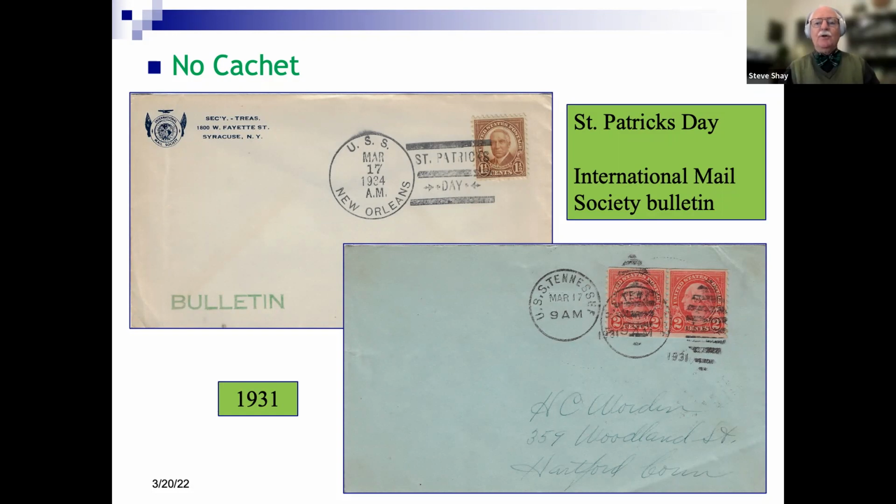Bottom cover is one which I'm not sure if it's a philatelic cover or a real mail cover. Certainly canceled on March 17th, 1931. Canceled aboard the battleship Tennessee. It's a green envelope, even has green ink. There's no corner card, so I don't know if someone sent off for the cancel or if someone aboard ship was sending a card to somebody. It's a kind of a neat cover.